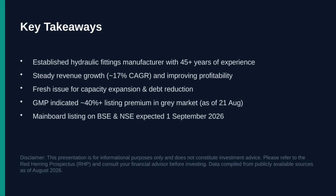Please note that this explanation is for informational purposes only and does not constitute investment advice. Always refer to the official red herring prospectus and consult your financial advisor before making any investment decision. Data is based on publicly available information as of August 2026.